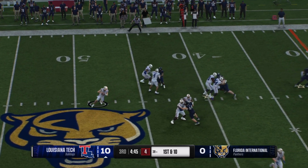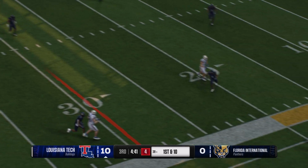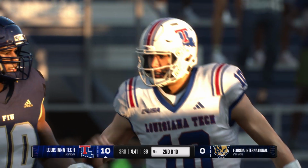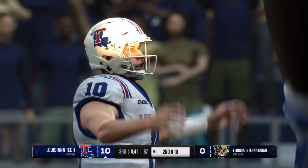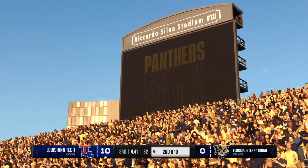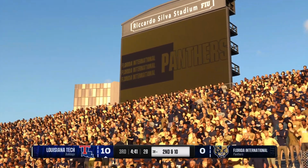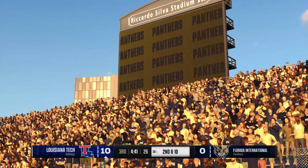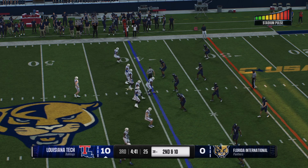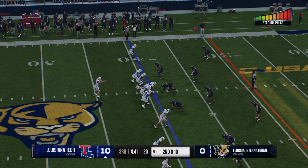Use the play fake, now to throw. Just had to get rid of that one. Good job to fight another play. Let's see which way they go after the incompletion. 2nd and 10 from the 39.